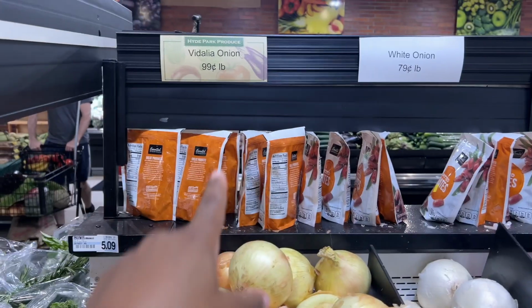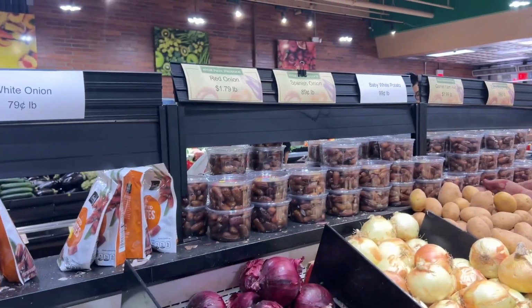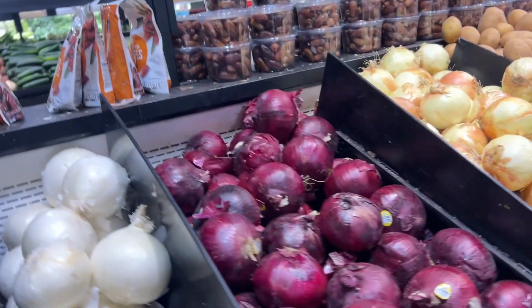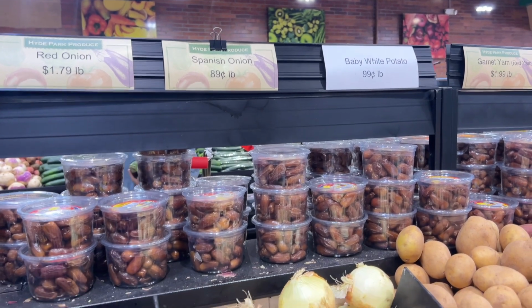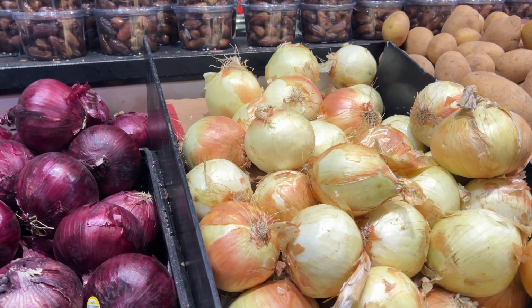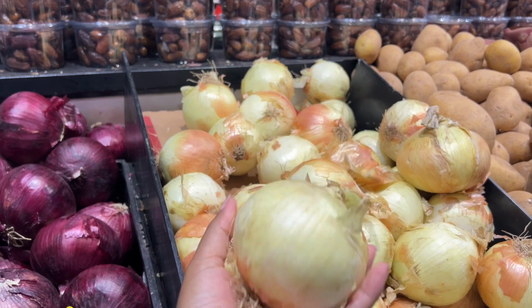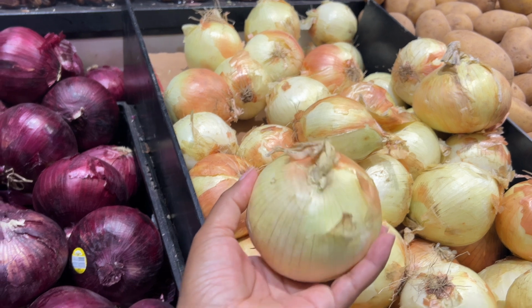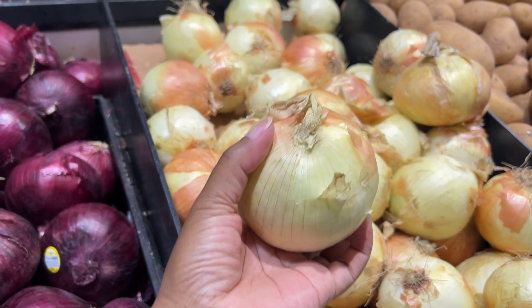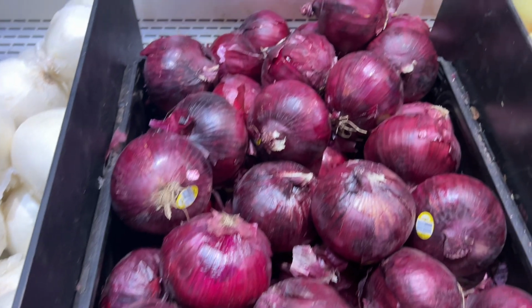I don't know. Okay, what is the difference between the Vidalia and the Spanish onion? I don't know, but the Spanish onion is much smaller, and I don't want to waste it, but I don't know if that's going to change the flavor too much. I'm just going to risk it. I'm going to risk it, so that way I'm not wasteful. And let me get me a little.